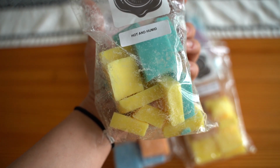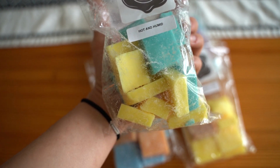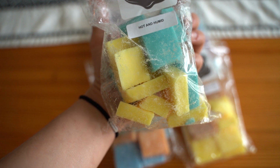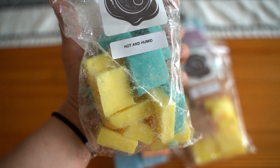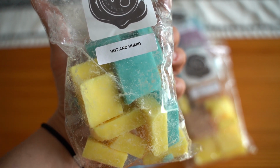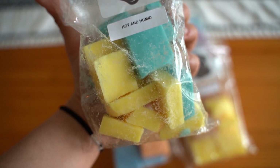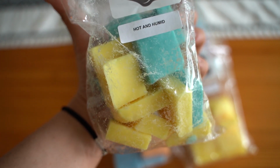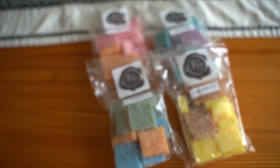Blue Hawaiian, if you don't know, is a really bright cherry, pineapple, and I think there's coconut in it as well. So it is definitely a very cherry scent. You have to like cherries to enjoy this scent because I can pick up on the cherries first. But the marshmallow smoothie and the pear and the saltwater taffy, I do pick up a little bit of all of it.